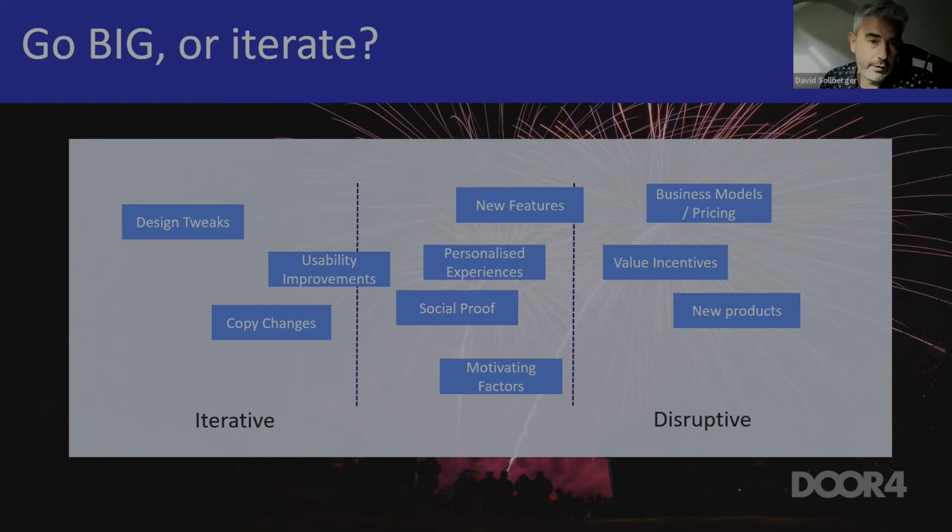On the other side of the spectrum, on the left-hand side here, we've got changes that might be more refinement and iterative in nature. We can tweak the design or fix some problems in the usability that customers have told us about. We might change the copy so it's more relevant and speaks more directly to what those customers really need to hear.